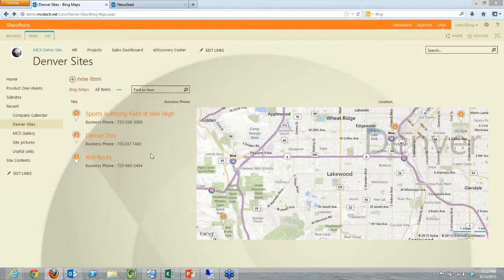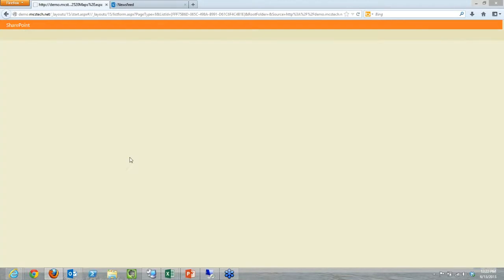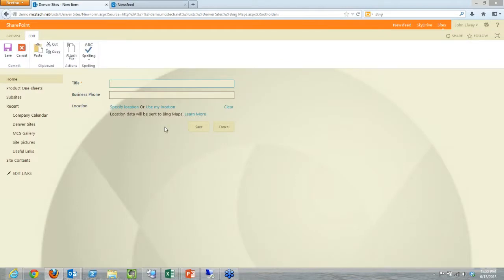Absolutely. So if I wanted to add another item in this particular case, I can easily click New Item. Let's say we want to look at the Denver Museum of Nature and Science. And I can pop in their phone number, which I am not aware of. We'll make one up. And then what happens right here is we want to give the location.